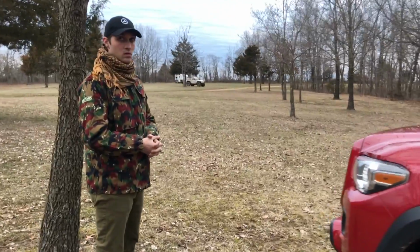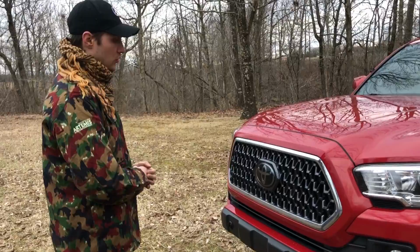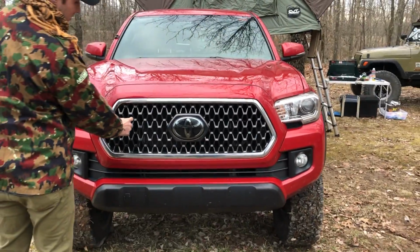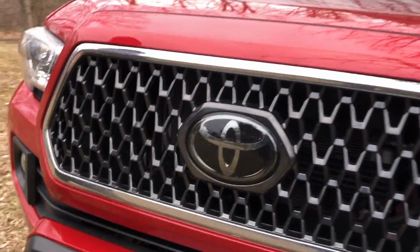All right, man, what do we got on the outside? Nothing out of the ordinary. It is a 2016 Tacoma TRD Off-Road. Started off with a totally different grill, so I like this grill a lot better. I like the honeycomb style look. It looks a lot meaner than the thin horizontal grid look it had.